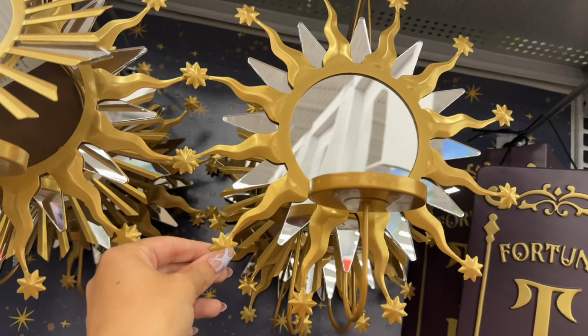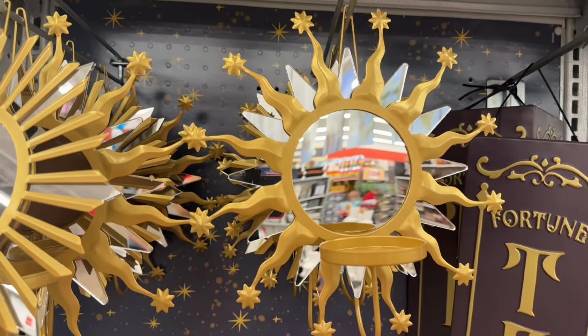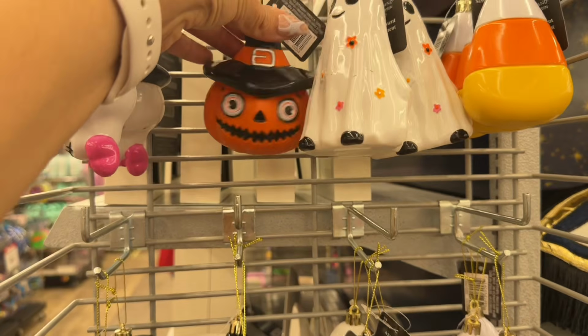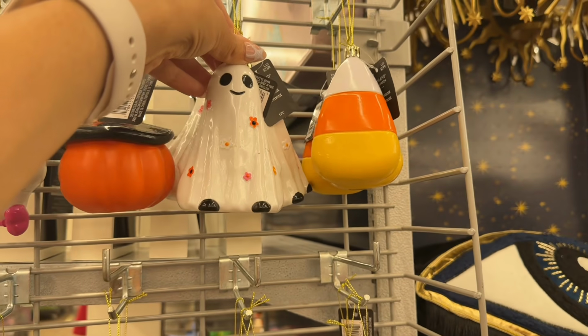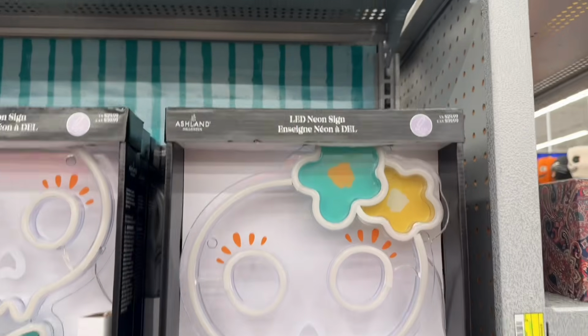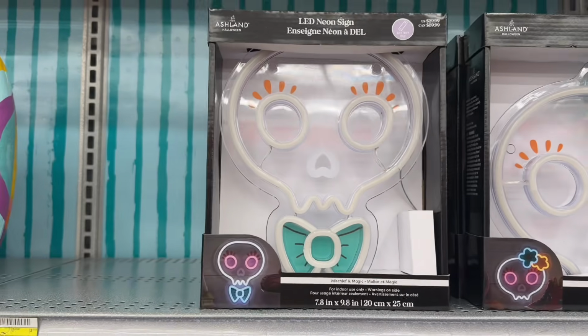Look at this. This is so cool. This is $30. A little sun mirror with stars. You put a little tea light there. We got some more ornaments. We got the jack-o'-lantern guy. These are $6 each. The ghost. The candy corn. Little LED signs. This one's $30. This one is also $30.